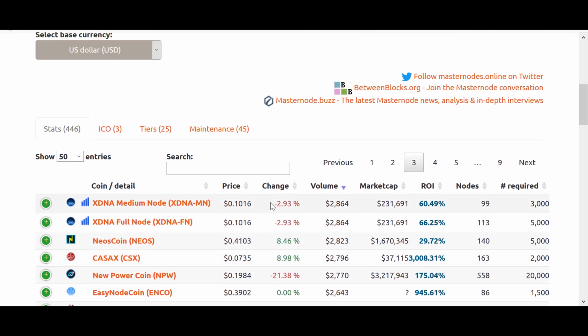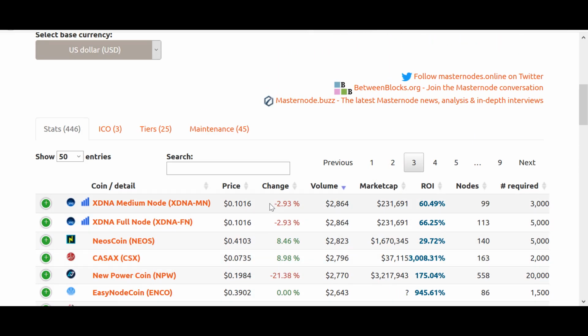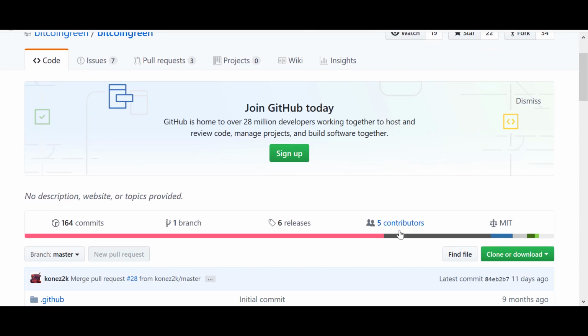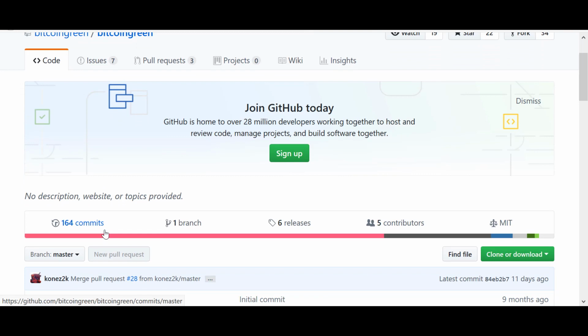One more thing that you can look at, outside of being innovative and having a roadmap, is to make certain that there's active development taking place on the coin. What you can do is come over to GitHub, GITHUB.com, and search it. For Bitcoin Green, there are 5 contributors and 164 commits. A commit is like an update to the project, an update to the code. Are there commits? Are there contributors?